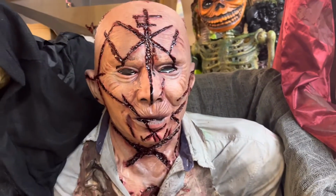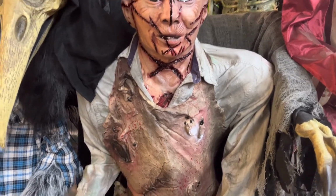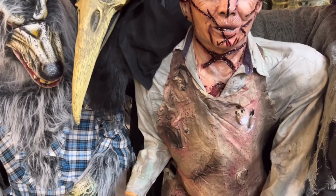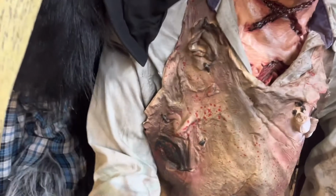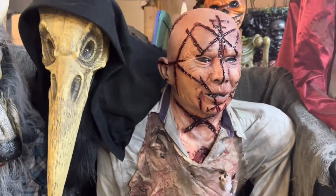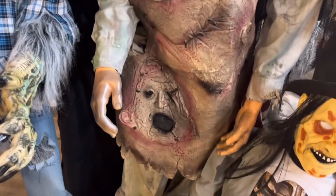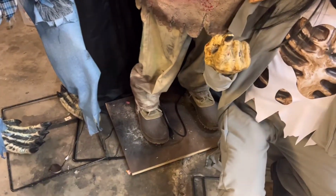Then this one, this is my homemade animatronic. I have a wiper motor in there and he just kind of rotates in a circle, kind of thrashes around a little bit. I have some limp arms and whatnot, just doing my own thing. Going for a butcher, Leatherface kind of style. He's got a Leatherface style apron on, and he just has regular pants and work boots.